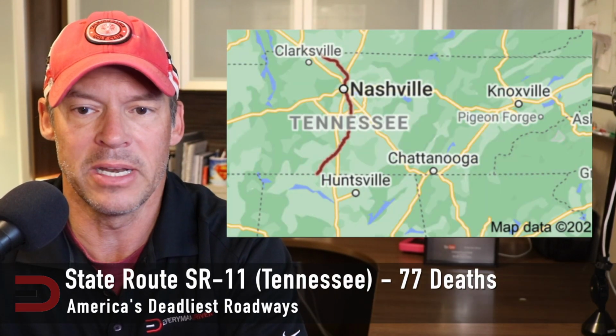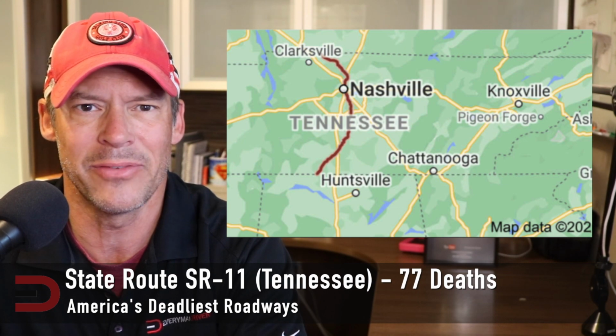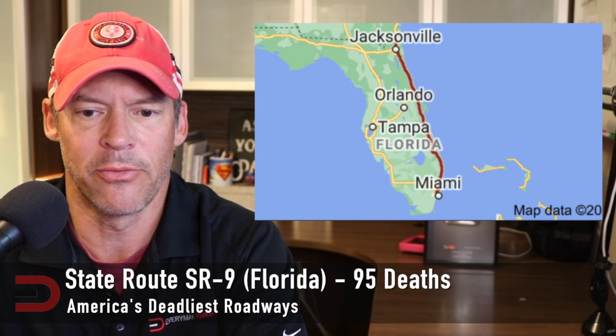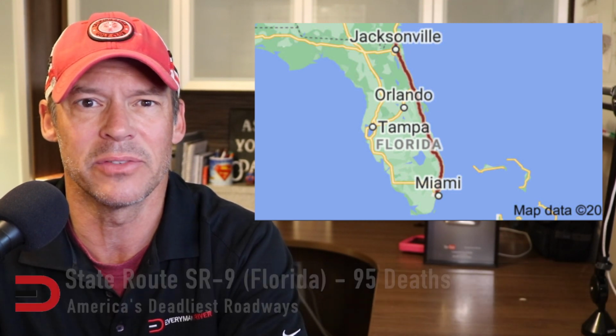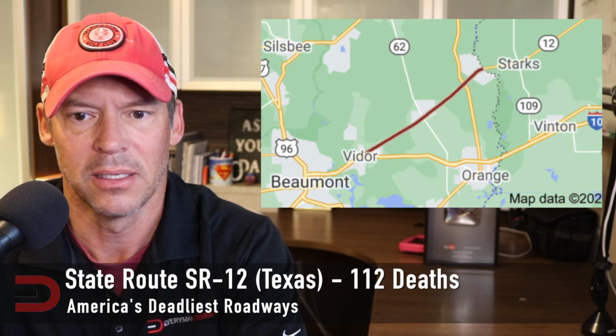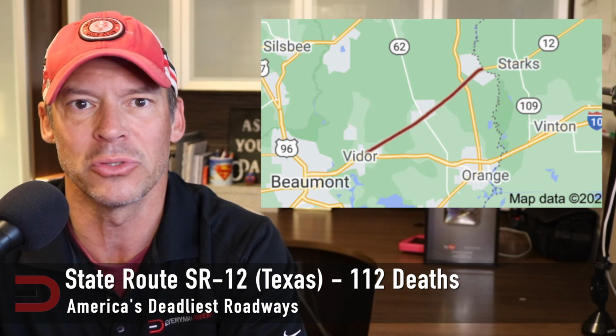State Route 11 in Tennessee, it's 19 miles long, but the number of fatal accidents is 77 per 100 miles. This stretch here on State Route 9 in Florida, number of fatal accidents per 100 miles is 95. And last on this list, State Route 12 in Texas. This is a 20-mile stretch. The number of fatal accidents per 100 miles is 112.